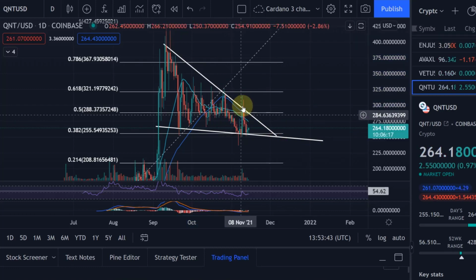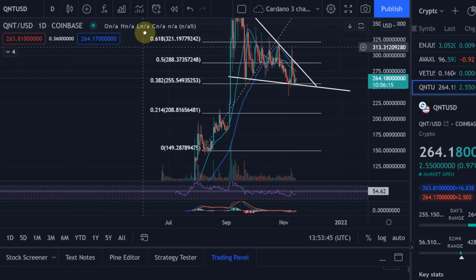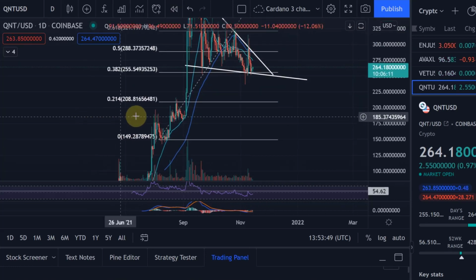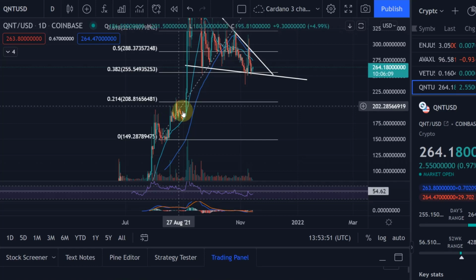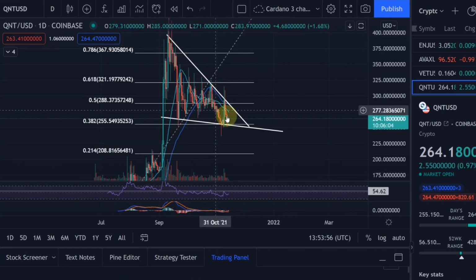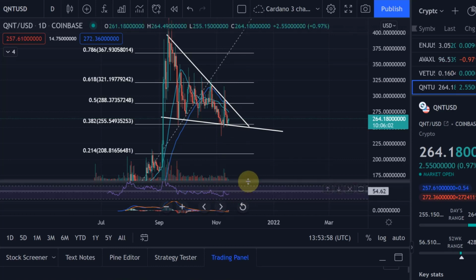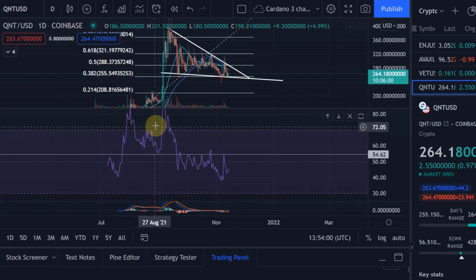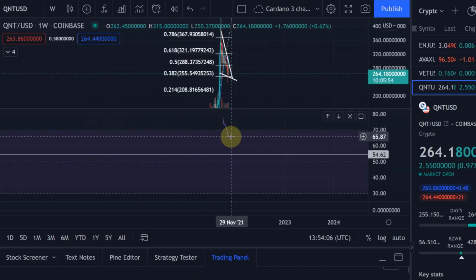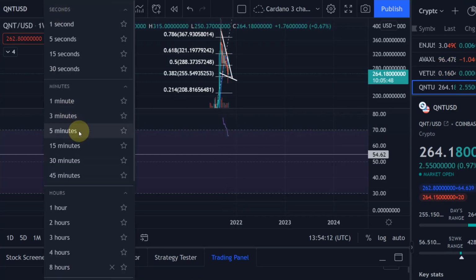I think the thing is, Quant moves very quickly. If it moves up, it moves really quickly. You can see that here: it moved up crazy, retraced, moved up fast again, retraced, and moved up even more. And then we had to retrace quite a long time. Why did we have to retrace? Because we were so overbought on the daily. Not only on the daily, it was also on the weekly, and we've only just come out of the overbought range. So that is why we had to retrace so long. It is just what it is.